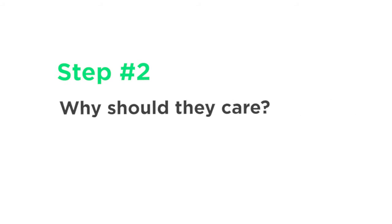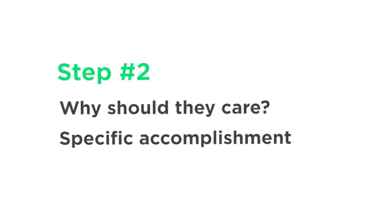So you need to give something specific, something interesting, an accomplishment, something that sets you apart from everybody else who's doing what you're doing. So if the first thing you said was I'm an accountant and I've been doing accounting work for X years, okay, what makes you different? What's a unique project? What's something interesting that you've done?